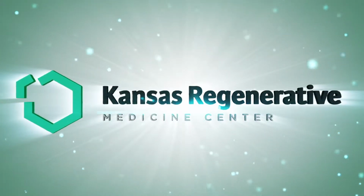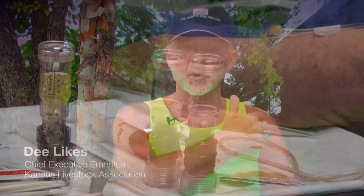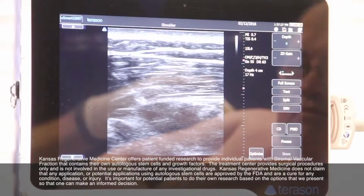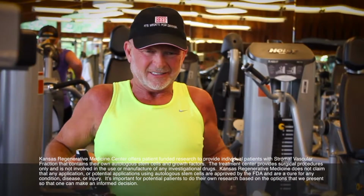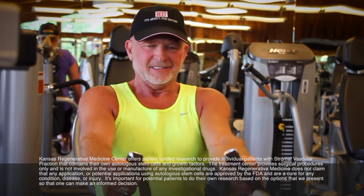Earlier in my life, I rode bucking horses in rodeos, and my shoulders took such a beating, and that was probably the reason for having several previous surgeries on both shoulders. About a year ago, I decided that I didn't want to have another surgery. And so I contacted Kansas Regenerative Medicine, took their treatment process. It was relatively pain-free. Now, after 8 months, my shoulders have healed to the point where I think I'm probably 90 to 95% of normal.